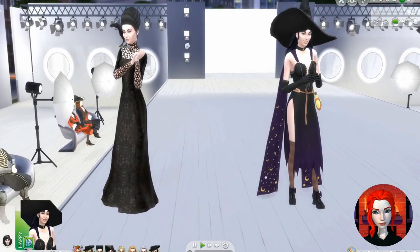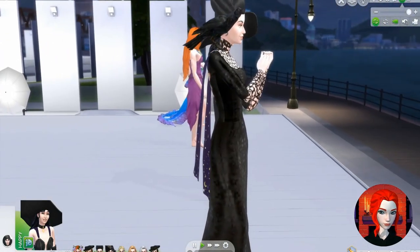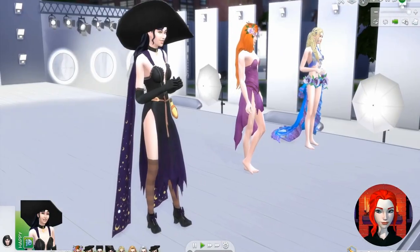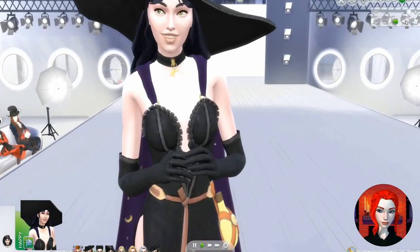Okay, now we have two sorceresses. One is maybe very friendly and helps you out if you've been turned into a toad. The other one probably turned you into a toad. The crow, by the way, is an accessory.